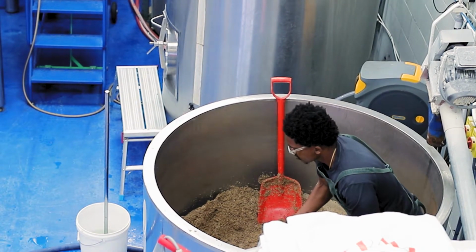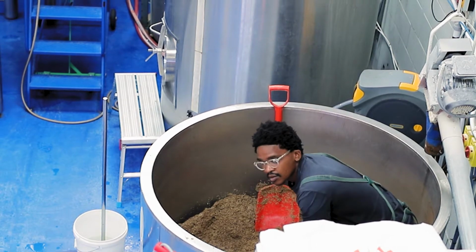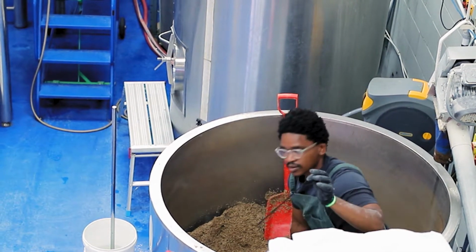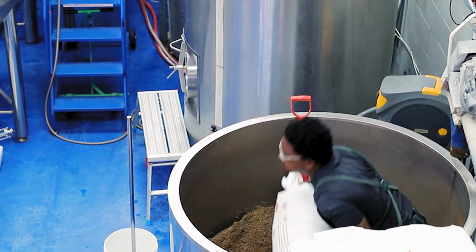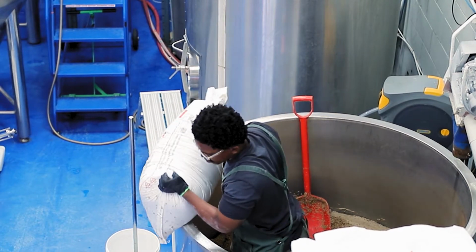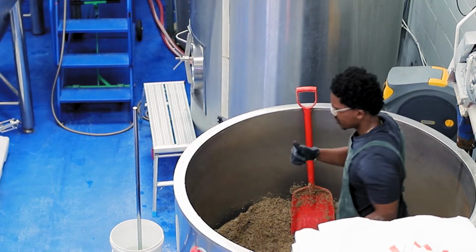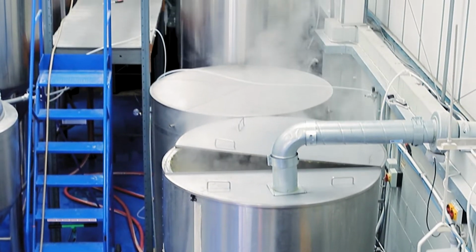I think the worst time that someone took to empty that out was about an hour and a half. I think it took me probably about 35 to 40 minutes, which, having not been to the gym for a very long time, was a very big test of fitness. And I respect all brewers that have to do this every single day. Well, not every day, but every time they brew.